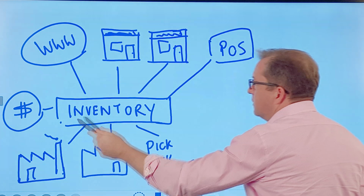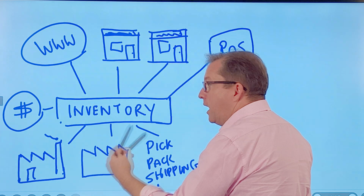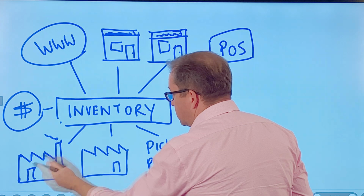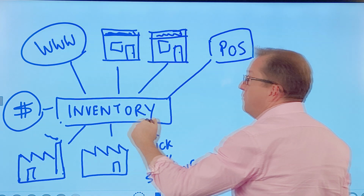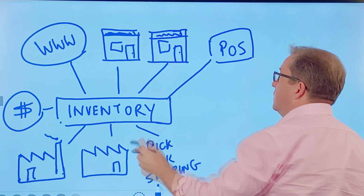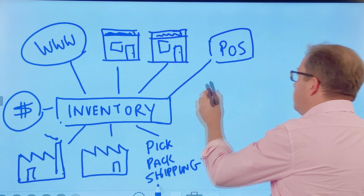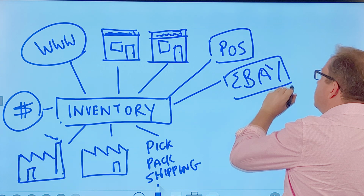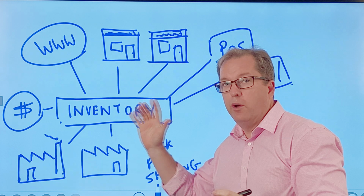system is sitting underneath, pulling all the levers, controlling our warehouses and how we're going to pick, pack, and ship this product. It's storage. It's connected to your finance system, and then it allows you the various other channels to do business. So one might be your e-commerce front-end store. You might have two bricks and mortar stores. You might have eBay, for example, sitting over here. So you've got a whole bunch of other sales channels that you can bolt into your core inventory system.